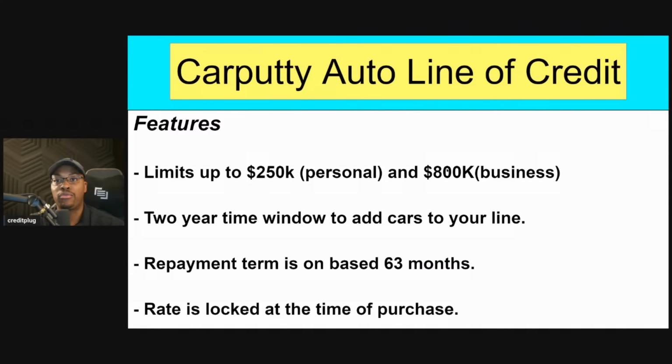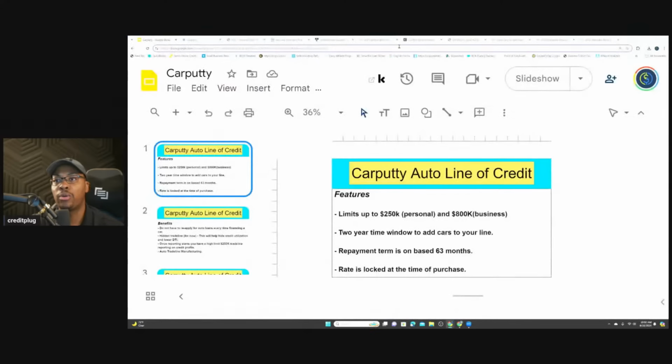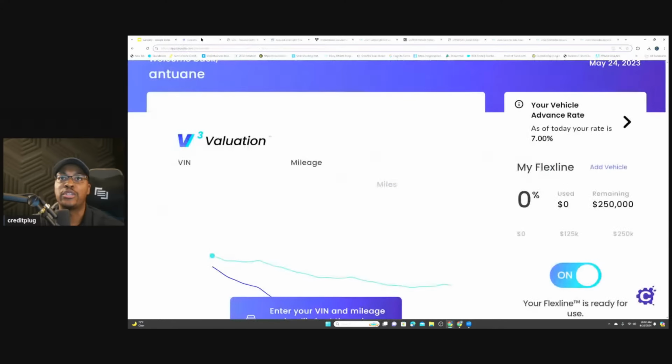So let's say the rate drops down to 6.5, 3 months from now, right? So then if I purchase a vehicle at that moment in time, the rate is going to be locked at 6.5. So the variable rate is going to be based off of the SOFR, which I'll go into, plus a margin. So basically, one way to think about it is that it's going to be locked at that moment in time.